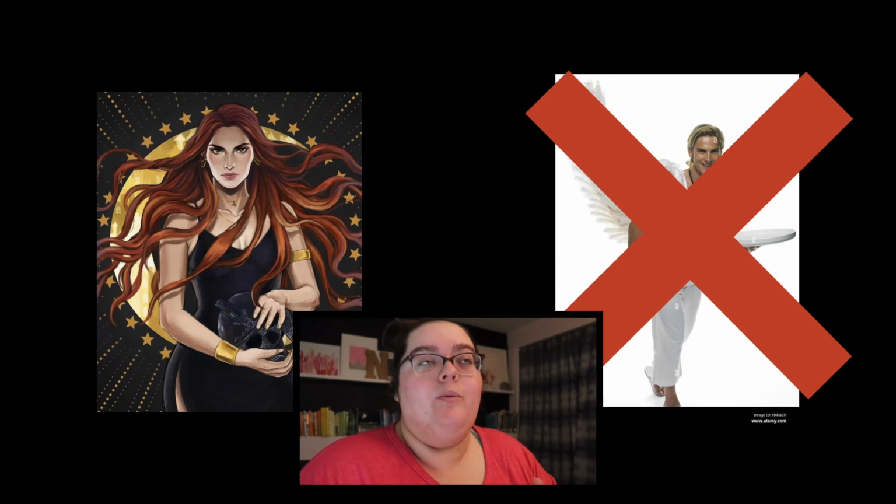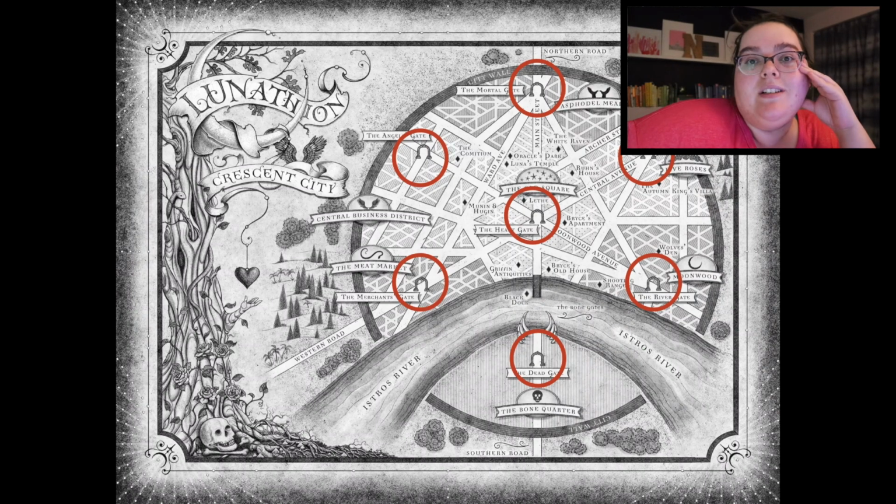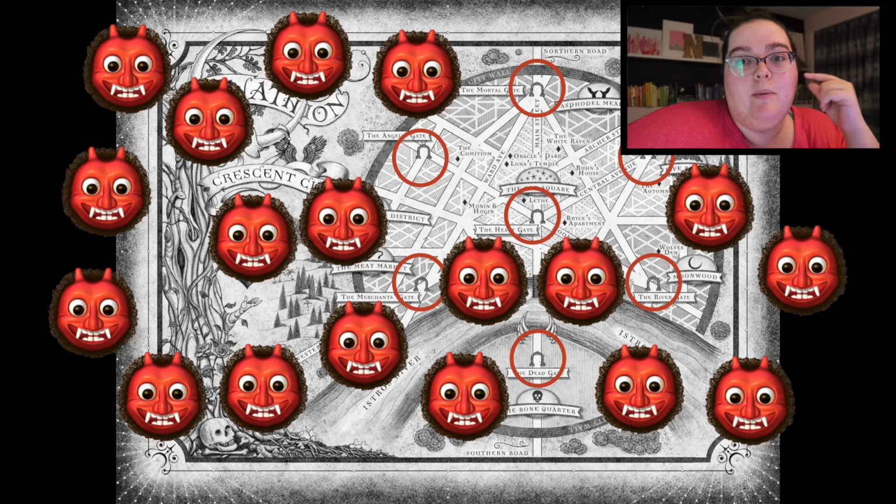And then we cut to outside. So turns out Mike was successful in opening all these gates. So all these gates that line the city are open, and demons are just flooding in. And not like the cute, fun ones like Adius, like mean demons that just want to eat people. And so all these demons are flooding in.